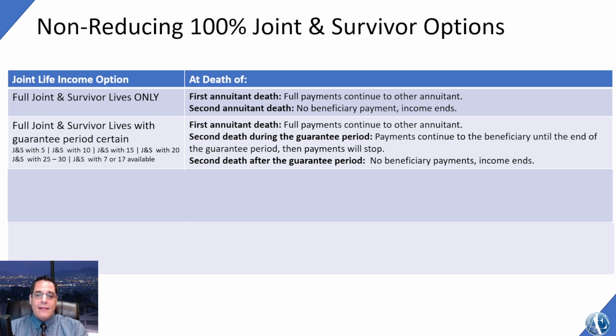So at the first death, full payments continue to the other beneficiary. At the second death during the guarantee period, meaning there's still time left in that guarantee period, payments continue to the beneficiary until the end of the guarantee period. Then those payments will stop. The second death after the guarantee period, all the payments stop and no beneficiary payments are made. So we'll get into that more in detail later, how that might work and some examples.